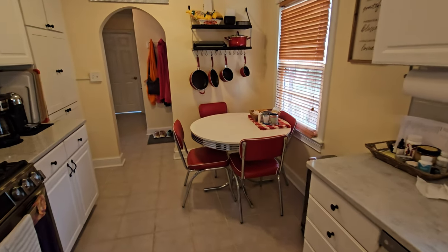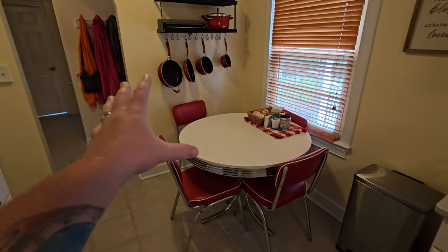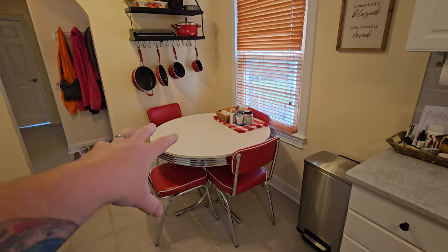We don't have room to put an actual island right in the middle here, but we would have room to put it over there in that area. So I think we're gonna go take a look at a couple of them today. I need to measure this area. We're gonna take this table out of here. I have another idea for what I might wanna use that for.